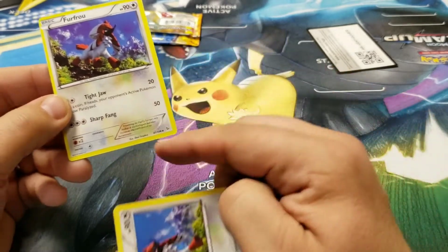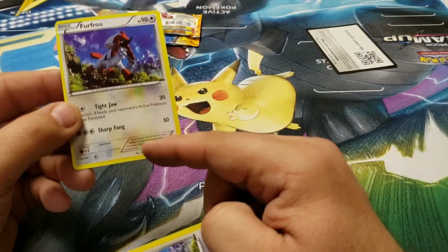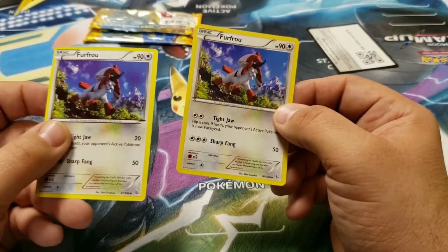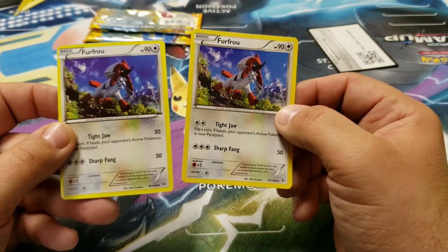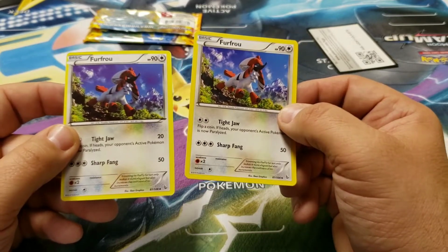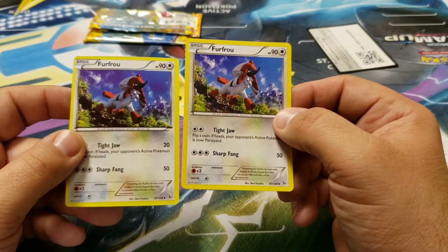Also, you want to look down here at the text, and not just this text, but all the text. You want to make sure that it makes sense, because sometimes it almost seems like there's something lost in translation and the text doesn't make any sense when you read it. And that is a potential giveaway as well.